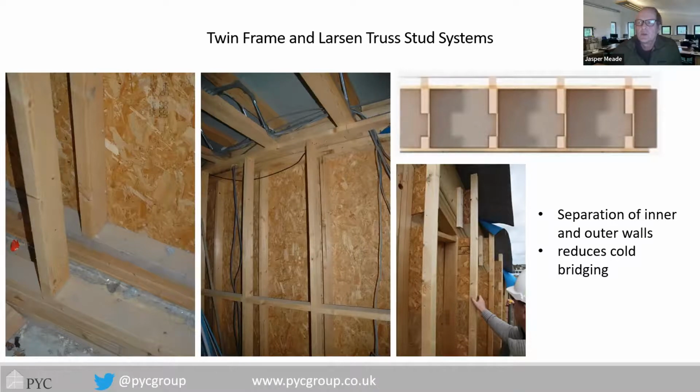So essentially you've got two layers, which can be joined, such as with the Larsen truss with a fin of OSB, or separated out but joined at certain points such as floor levels. The great thing about this is you can have one section which is your structural element. That's typically, on a passive house, the inner wall, so that's carrying your loading, and then your outer section is going to increase your thickness levels and cut down that cold bridging.